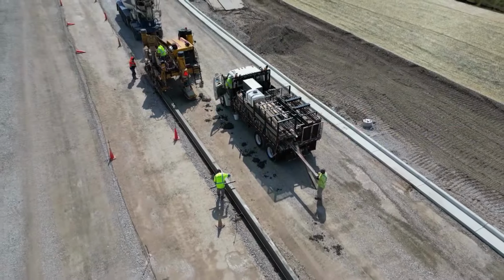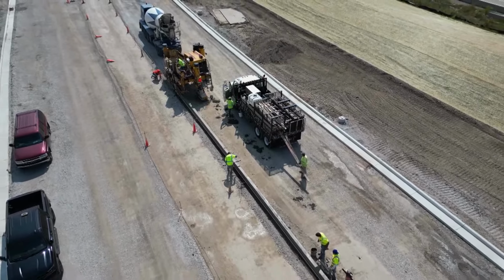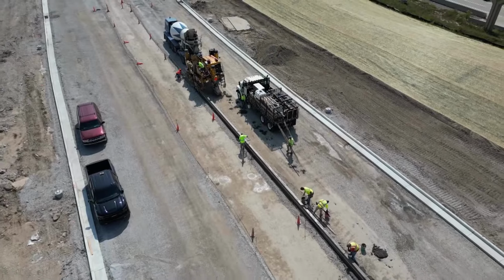It's a great example of how all the trades need to work together, especially in a project like this. Teamwork is everything. And everybody knows what they're doing. Everybody respects the project, so it goes well.